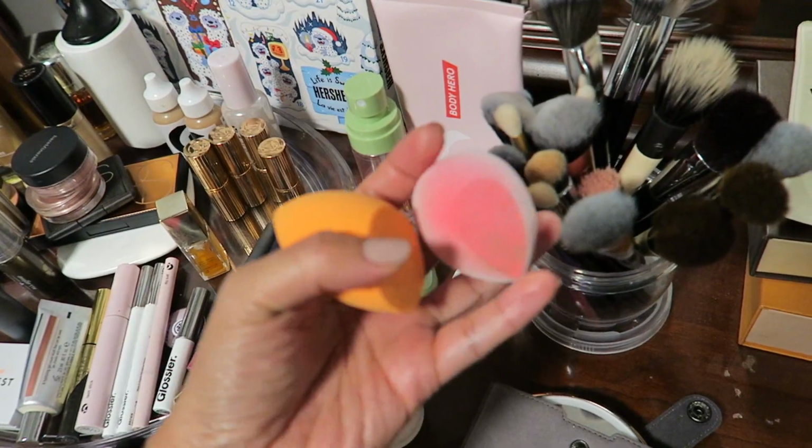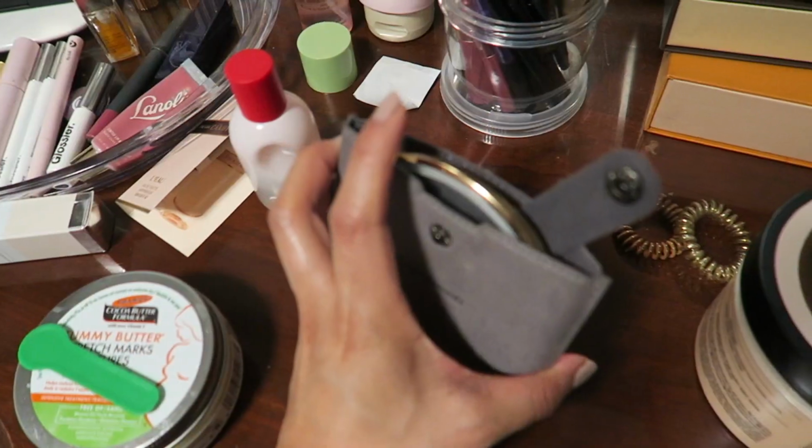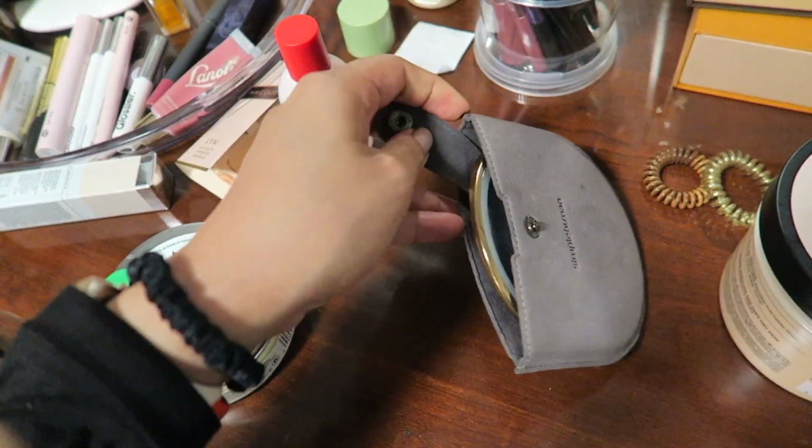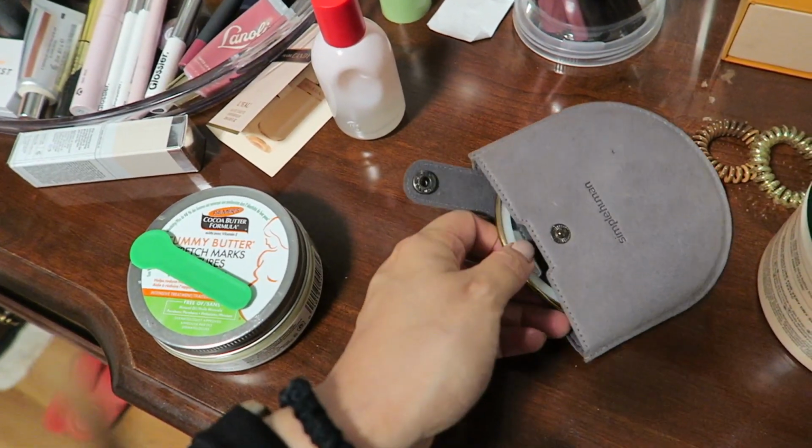Other tools that I brought actually were these makeup sponges, actually 3 makeup sponges. So 2 from Juno Co. And then this is the Real Techniques one. I don't really go anywhere without my Simple Human compact mirror, which I got last year, probably around this time. But I really like it for applying makeup.